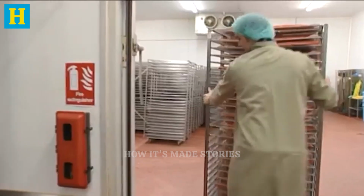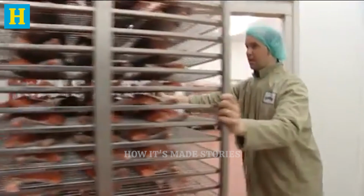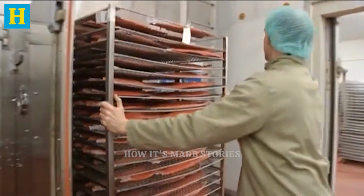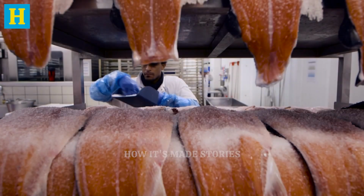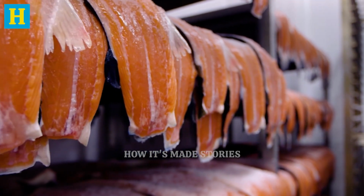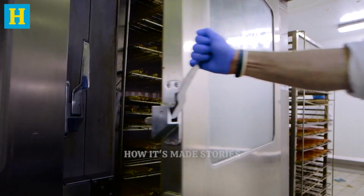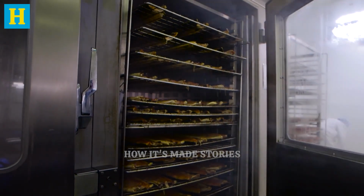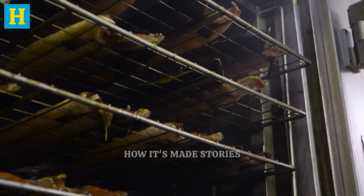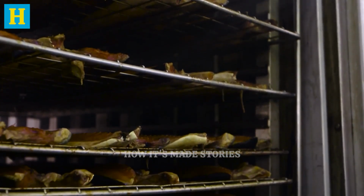The time and intensity are carefully monitored to achieve the perfect balance of flavor and texture. This stage is crucial as it significantly enhances the salmon's taste while also acting as a preservative. Proper smoking requires expertise and precision. Each piece of salmon must be smoked uniformly to ensure consistent quality and flavor.